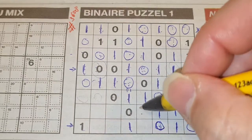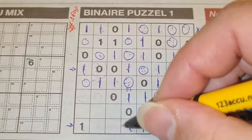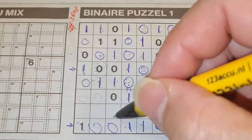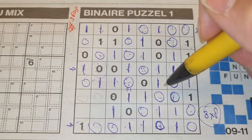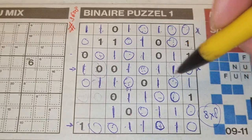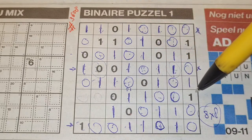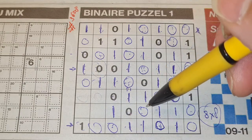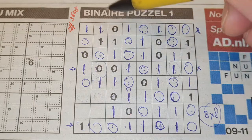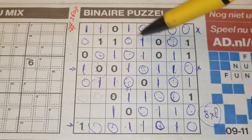Double 1, here no, there no. 4 O's we have here, so the rest are 1's. 4 1's we have here, so the rest are O's. Between two O's comes in 1. Then, compare again. No. 101. 101. No. Double 1 here, no. 1001.